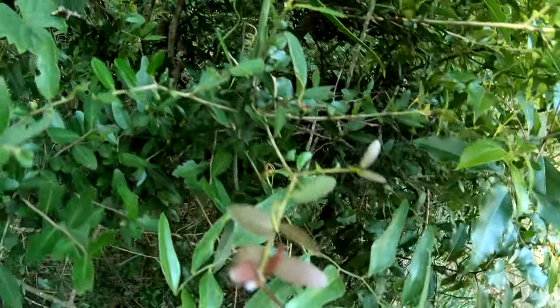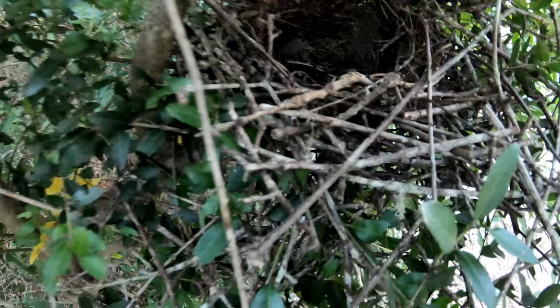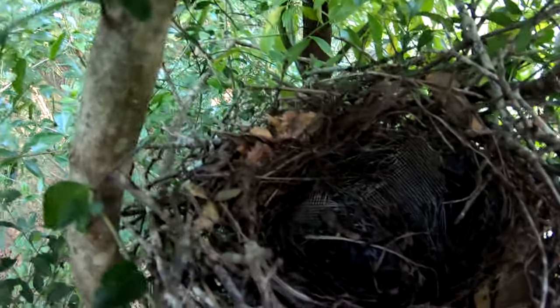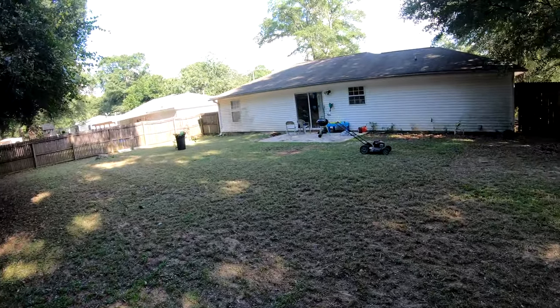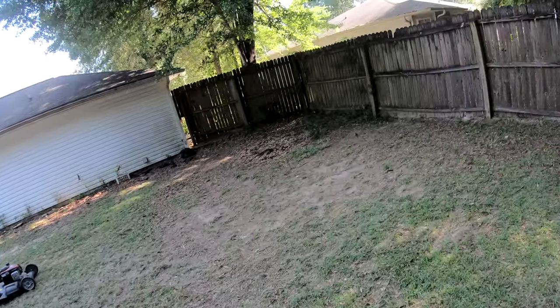One more thing. I found a little bird's nest here, and there's like a little mesh screen in there. And that's actually a broken piece of the screen from Presley's window. So I thought that was pretty funny.